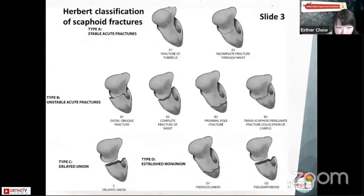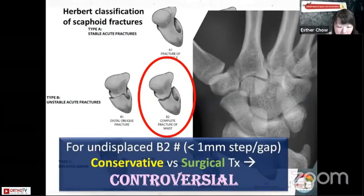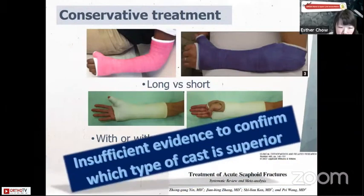But today we are going to talk about the type B2 fracture, which is undisplaced, meaning less than a 1 millimeter step or gap. Whether to treat this conservatively or surgically is controversial. Conservative treatment means cast immobilization, whether using a long arm or short arm cast, with or without thumb immobilization. According to the systematic review, there's insufficient evidence to confirm which type of cast is superior.